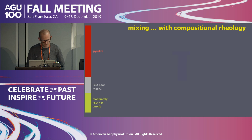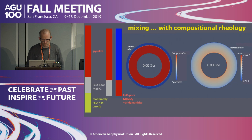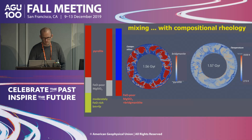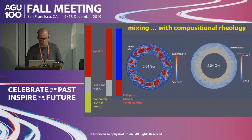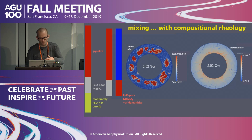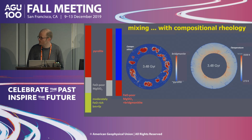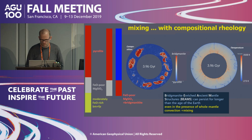And let's look at the fate of these MgSiO3 cumulates, which are formed in the beginning due to reaction freezing. Again, let's change the color scale to confuse you. And so now we are running these models with a bridgmanitic layer at the base of the mantle and a pyrolytic layer in the upper mantle. And the bridgmanite is intrinsically strong, so it wouldn't be mixed very efficiently by mantle convection. Instead, whole mantle convection is accommodated in the upwelling and downwelling conduits around these bridgmanitic domains, also called bridgmanite-enriched ancient mantle structures, as have been noted earlier in this session, or the acronym is BEAMS.